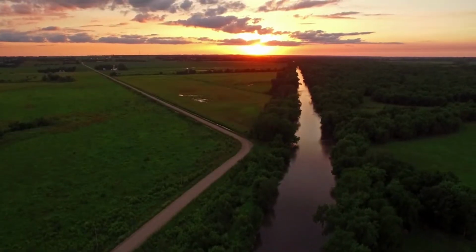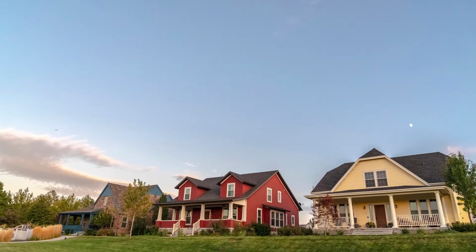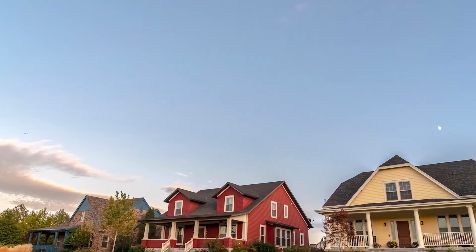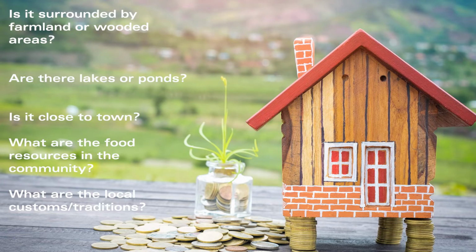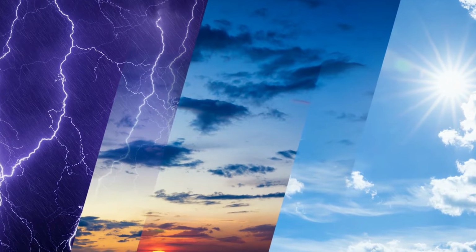Before locking down that rural property you're planning to buy, there are many factors to consider. You might not like surprises, so it's crucial you get to know the important aspects of the area where your property will be. Is it surrounded by farmland or wooded areas? Are there lakes or ponds? Is it close to town? What are the food resources in the community? And what are the local customs and traditions? It would also be useful to consider the climate and prevalence of natural disasters in the area as well. You can also talk to potential neighbors and other people who reside in the community to get a better lay of the land.